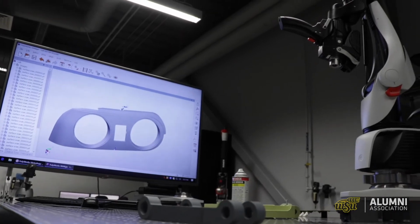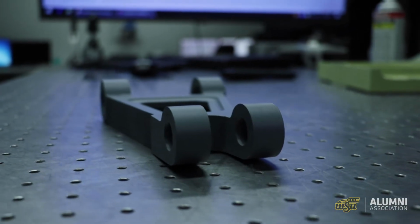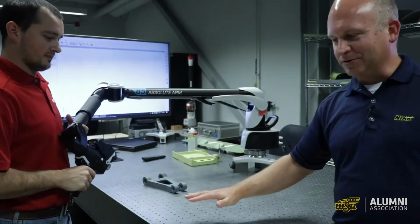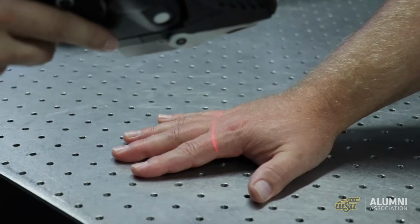The next room we'll go into, the laboratory, is called reverse engineering. Joel here, he's one of the directors of the lab. He's going to demonstrate what reverse engineering does, just showing you how easy it is to do. I'm going to have Joel just scan my hand. So I'm going to try to keep it still and show you how quickly it can be done.